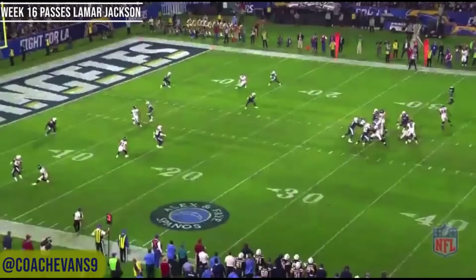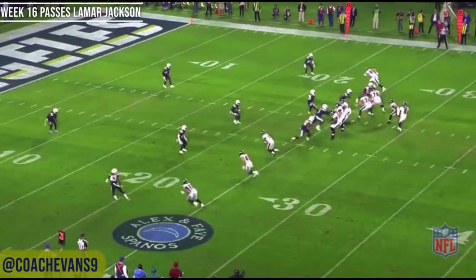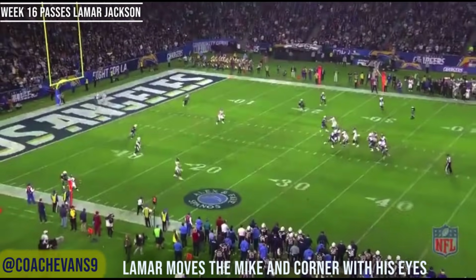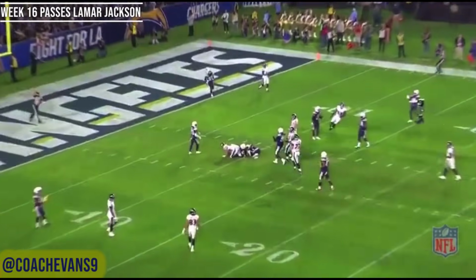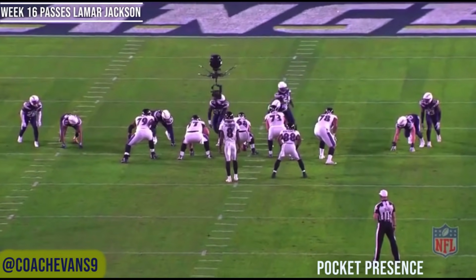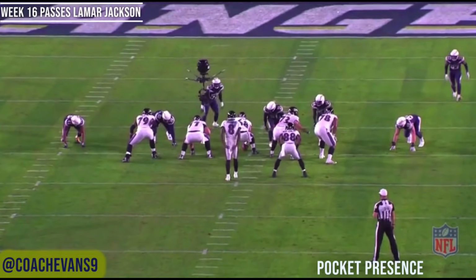Now, with me explaining it, let's watch it live action. Eyes downfield. Avoid the pressure. Eyes downfield. Bullet. Maturation and reps. I've been saying it since he started. Some people don't want to listen to it, don't want to give the guy credit, but maturation.